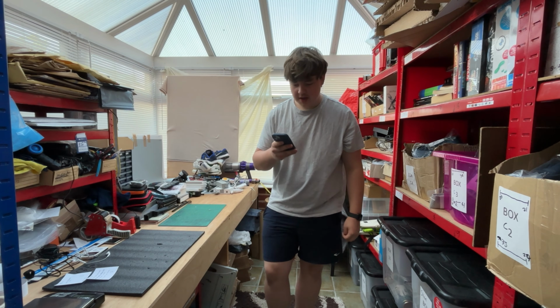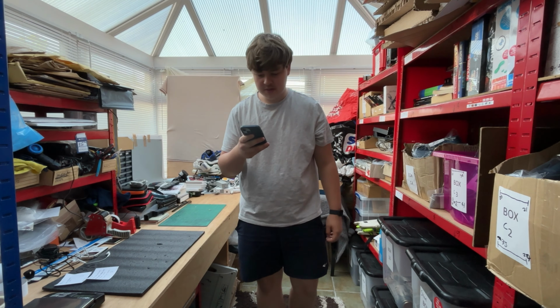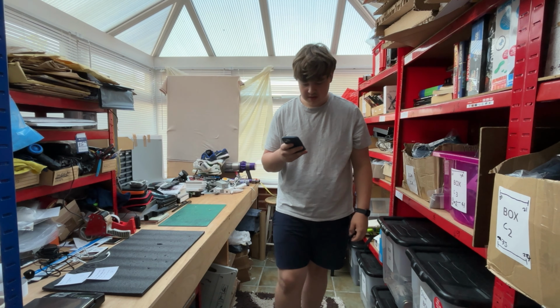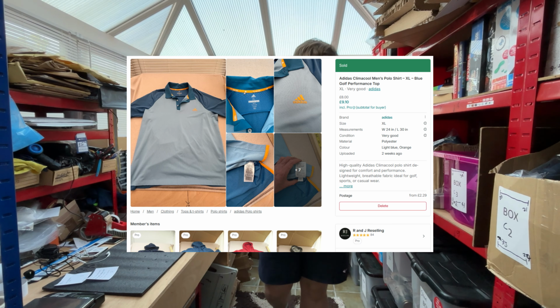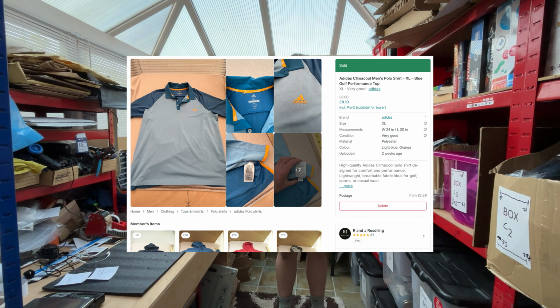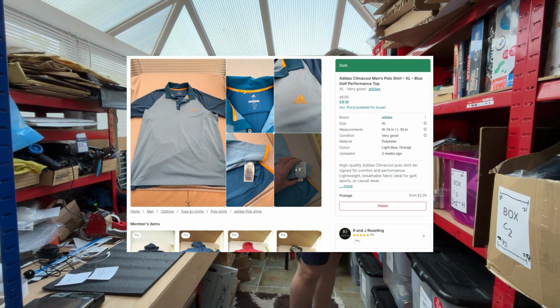So, firstly, on Vinted, we've got an Adidas polo shirt. It's like a golf shirt. That sold for £8 on Vinted. That one did pretty well.